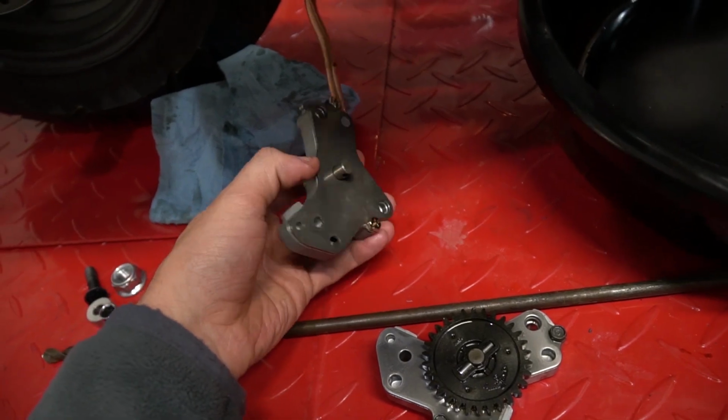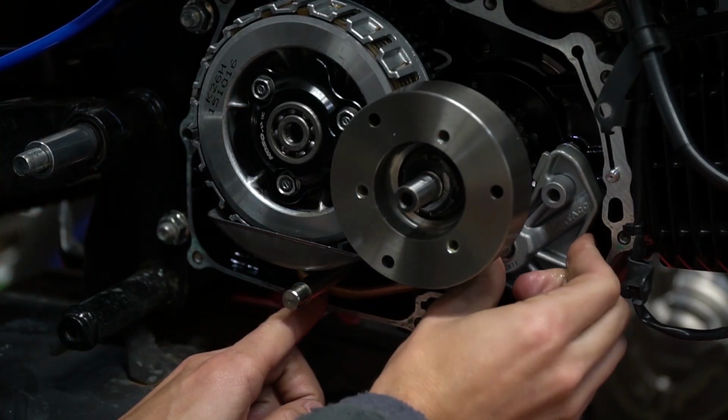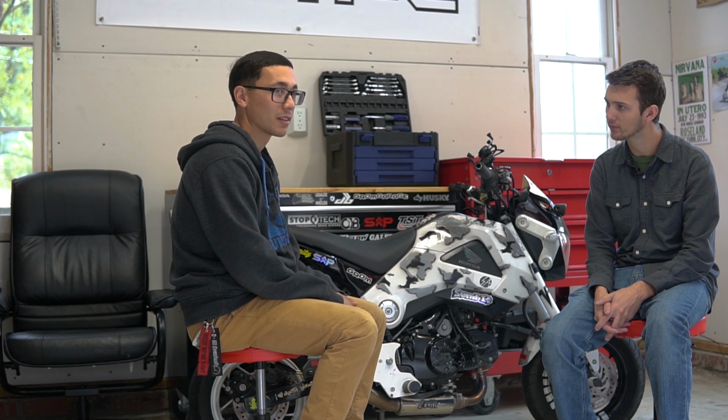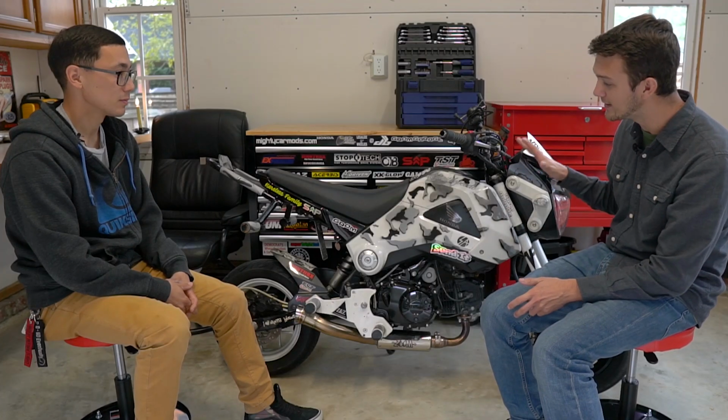I used to run the high flow pump, and I had issues where my airbox was getting overfilled with oil. It just builds up a lot of pressure. Exactly. And then I switched to the OEM, and it fixed everything, and no issues whatsoever. Okay. I did notice one thing too.